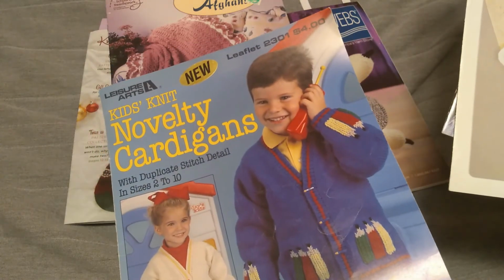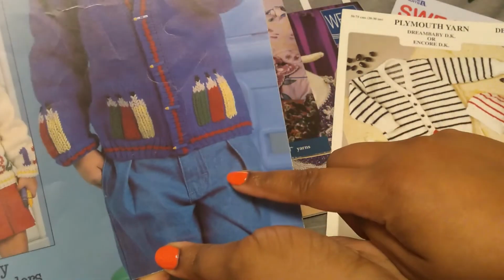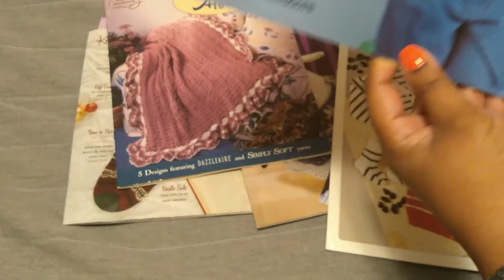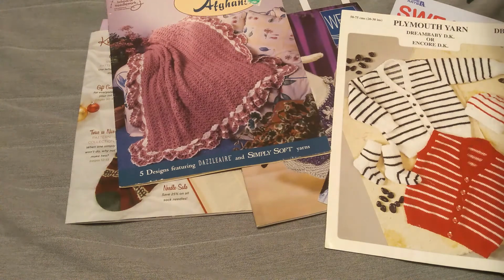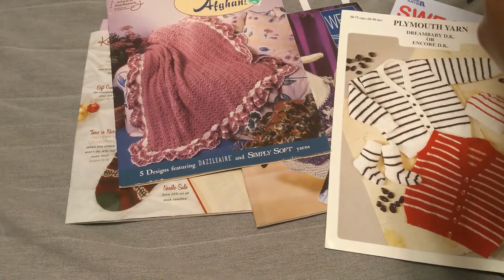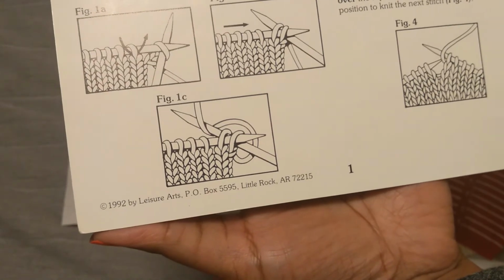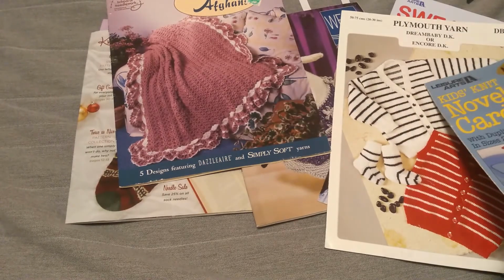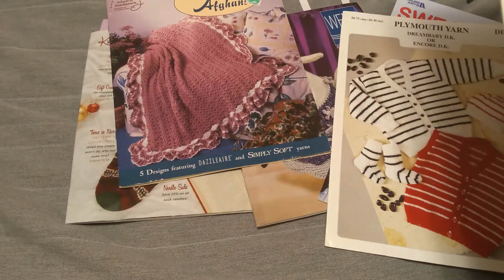This one's Kids Knits Novelty Cardigan. No kidding. Oh my gosh, look at the pleats on this poor boy's jeans. Yikes. When was this one copywritten? Does it have a copyright on it? Oh Lord. 1992. That was a year after my brother was born. Holy cow. The 90s.